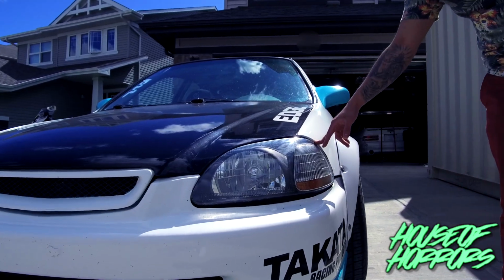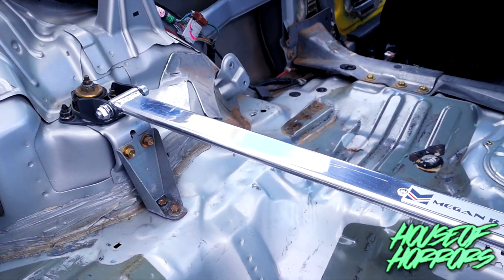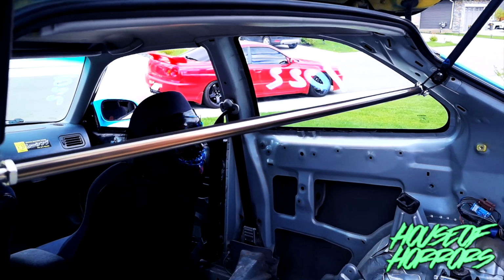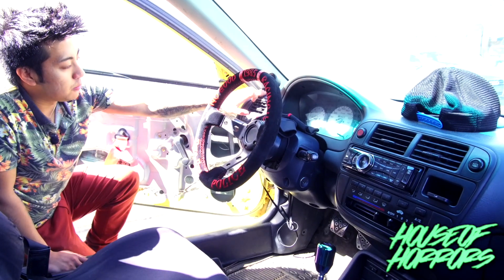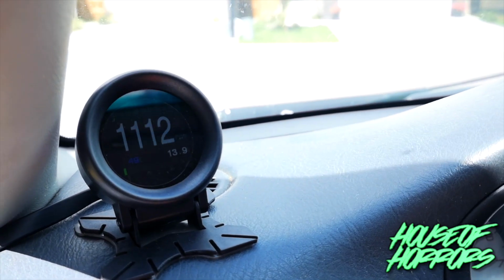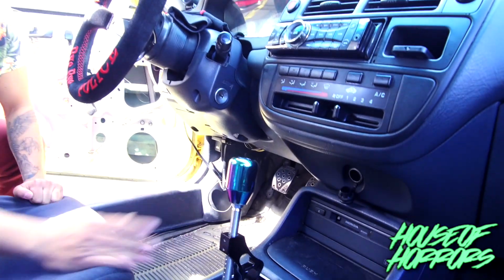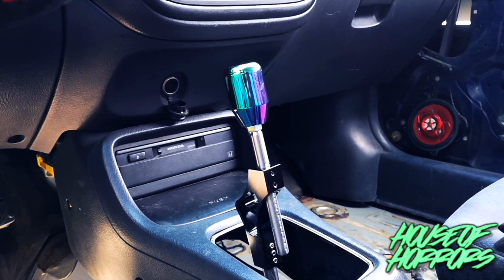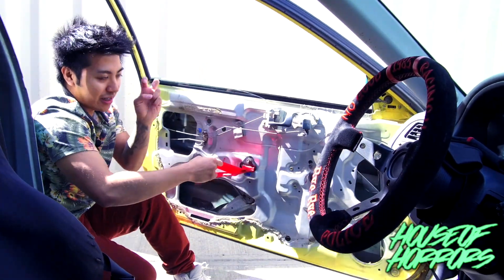Black housing headlights you can get off of eBay. As you can tell, it's pretty gutted. Megan Racing rear strut tower, as well as a C-pillar bar up here. Aftermarket No Good Racing steering wheel. Digital multifunction gauge that I got on Amazon for 50 bucks, believe it or not, where you just plug it into your OBD2 port. K-Tune aftermarket short throw shifter that I got from Amazon for 50 bucks. I had this laying around and I thought, hey, might as well just use it because race car.